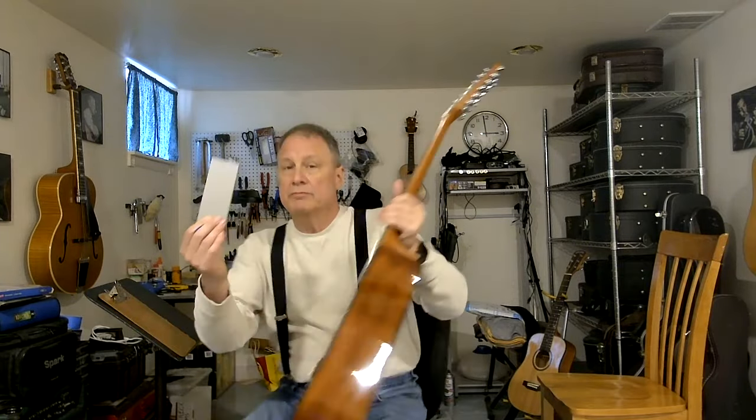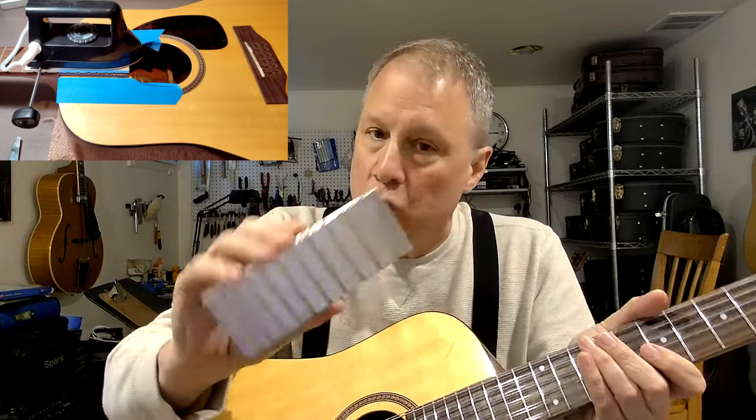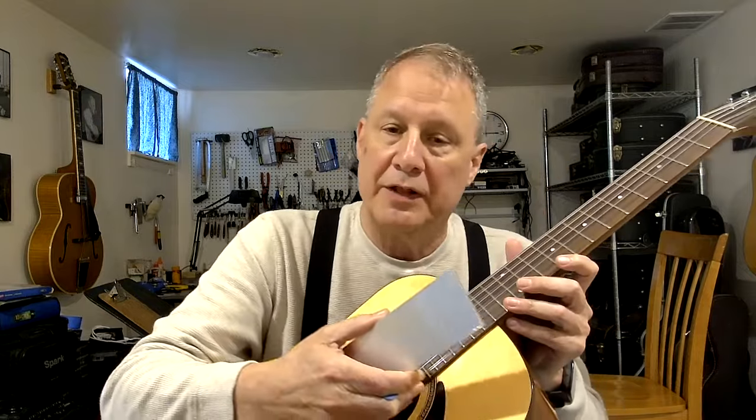I took a solid block of aluminum and cut slots in it, and those slots correspond with the frets up here, so that the block will sit on the frets. Obviously this is without the strings on. The slots would fit where the frets were, so the wood touches the aluminum and it sits flat against the wood. When I added heat to it, the heat transferred directly to the wood and softened the glue, letting me pop this little end of the fingerboard off the top without any damage.